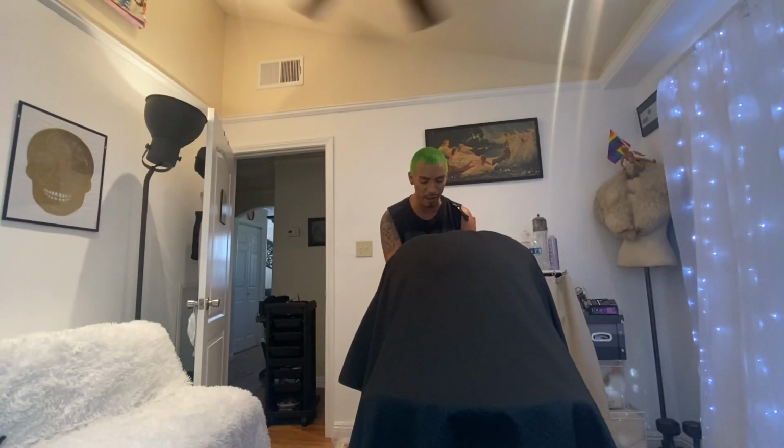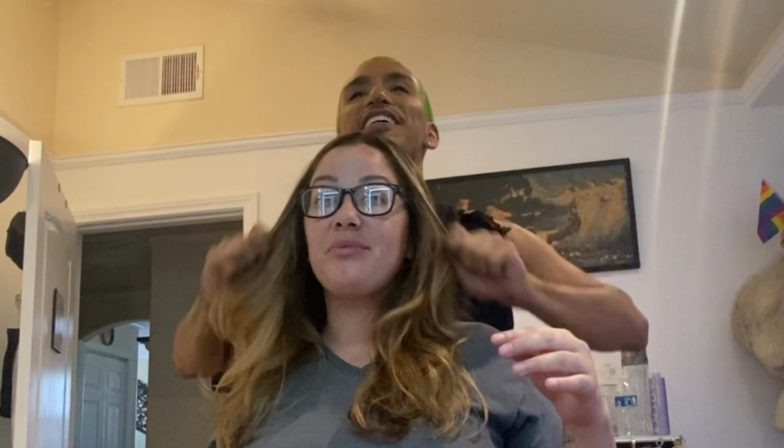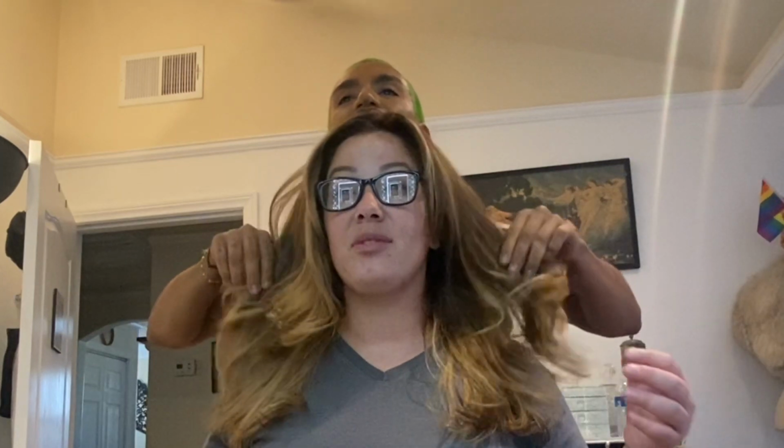Buffalo soldier. Oh my god, just the back of it looks so fucking good. Wow, bitch. What? Who is that? Okay, I see you, bitch. Damn, look at that.